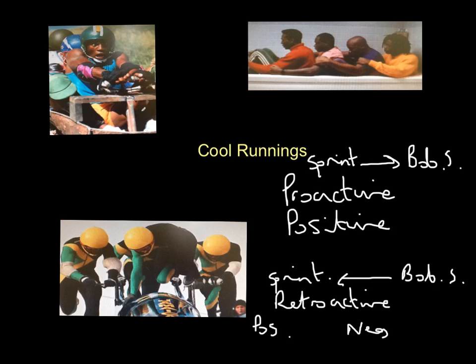And this is the thing, it's neither one nor the other. In different cases, we're just looking at the different types and how they can impact on performers. And the key thing about this is, positive is always helping, negative is always hindering, but proactive and retroactive might help, might hinder. It doesn't have to do one. Proactive is simply the old skill into the new skill, sprinting into bobsledding, and retroactive is the new skill back into the old skill, bobsledding back into sprinting. Some of them reported positive, some of them reported negative. So it's just making sure you give the right word to the right type of transfer.